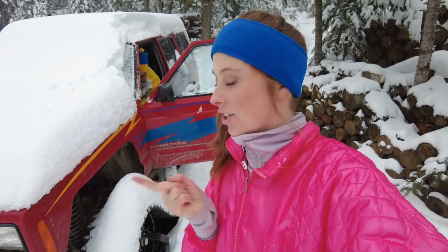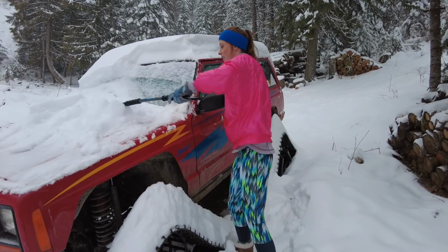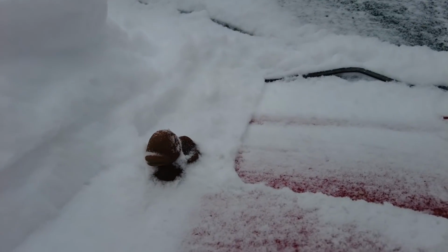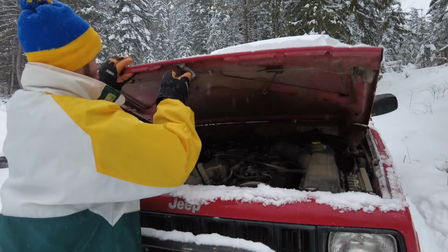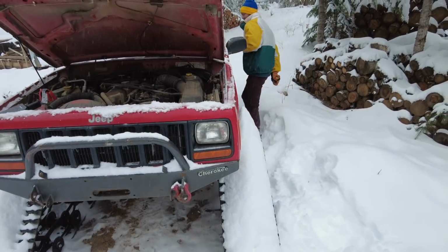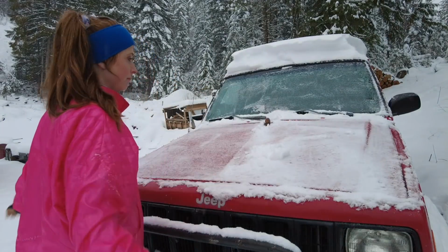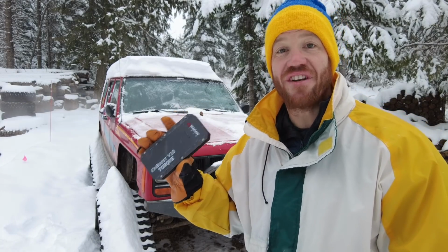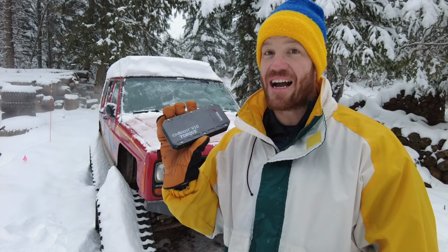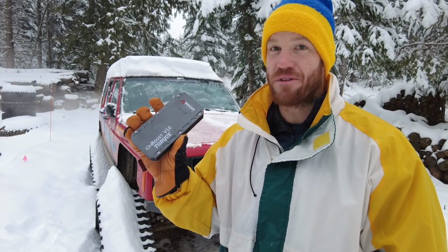Step 1, give her a jump. Quack. Court and I received this jumper pack from Wagon Tech as a gift, and I am super impressed. I was a bit skeptical because I accidentally left it in the truck last night, so it was like 10 degrees. It's super cold, but it still jumped the Jeep no problem. And without further ado, it's time to go snowverlanding.